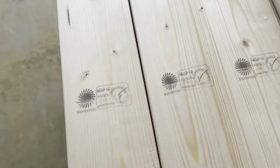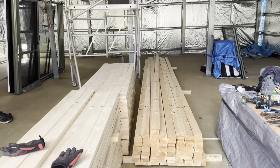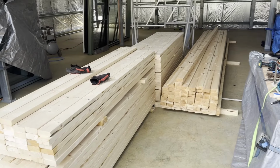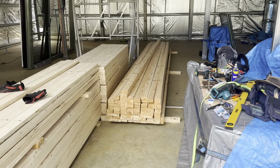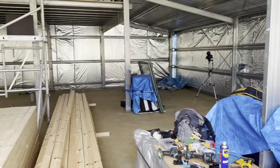MGP 10 certified timber. And that is a certification of structural integrity, so it's used for structural. So I've got 90 by 35s in 2400 mil, and I've got 90 by 45s in 6000 mil. And that's what we're going to use to start building the internal frames and get some windows in. Let's get started on that.